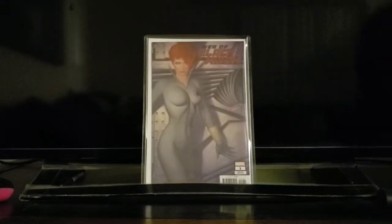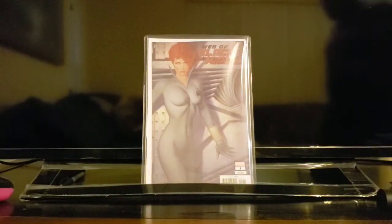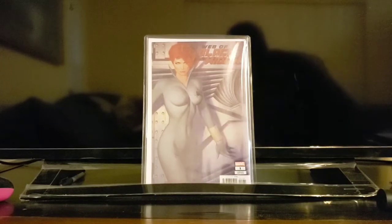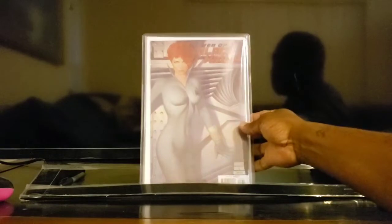Go on, let's give it a try. Does that help? I'm trying to keep some of the glare out. Web of Black Widow 1 variant.